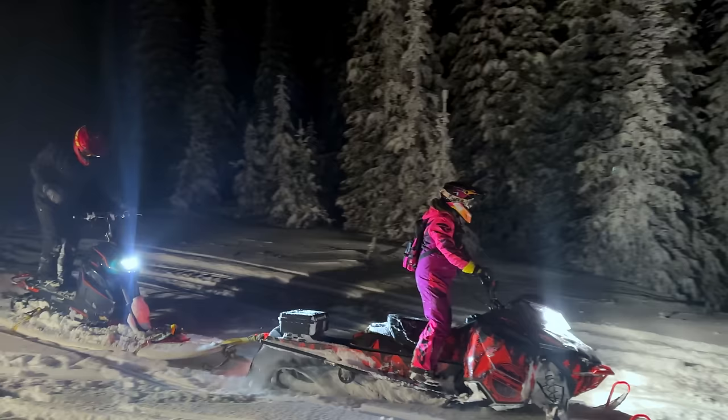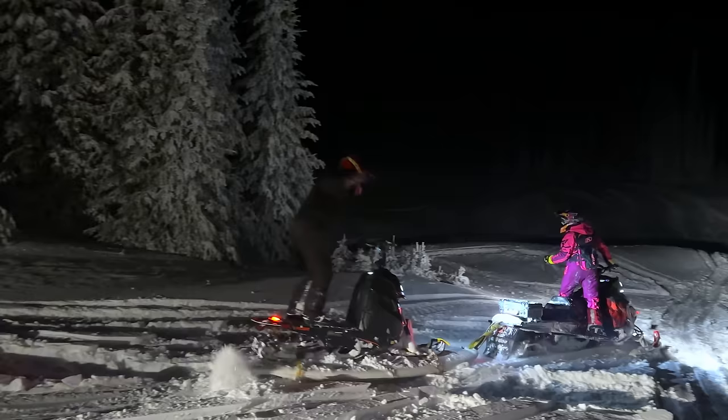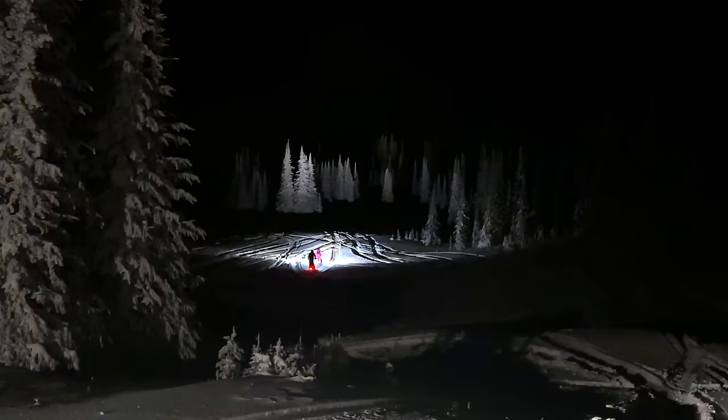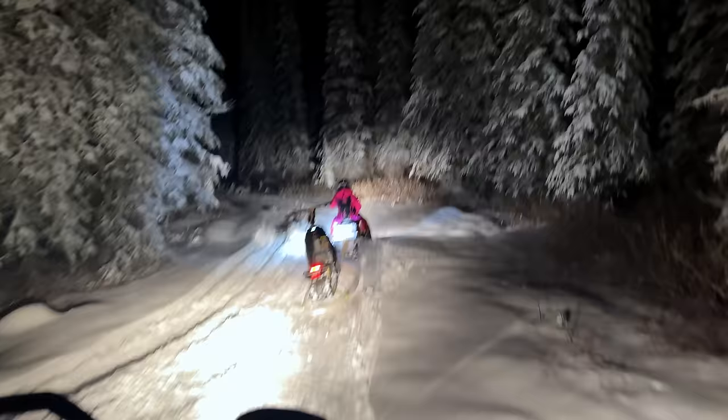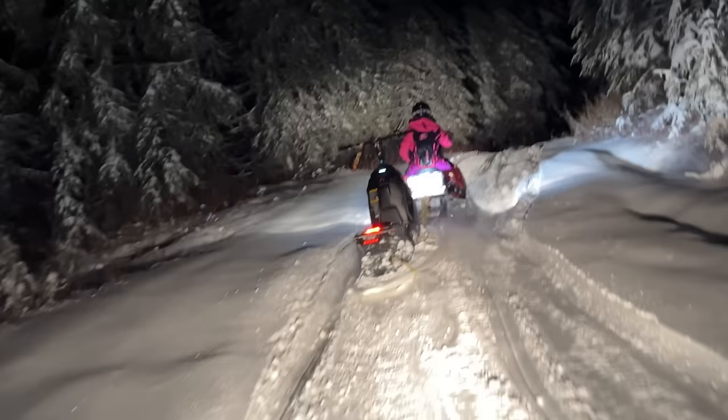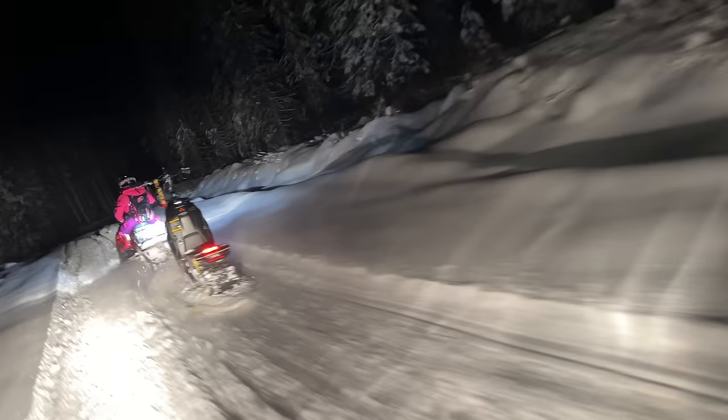We got the Widescape on the paddleboard. Now we just gotta make it down the mountain. Oh my gosh. Oh, no. It's way better without me. Oh my God. We're back in the mountains now.